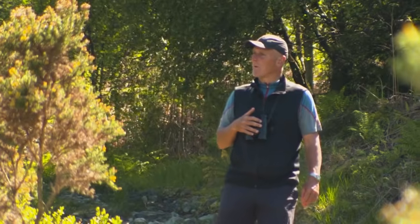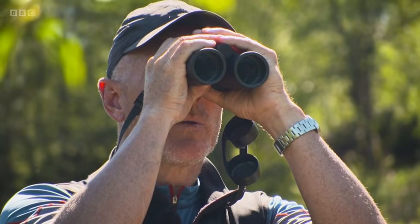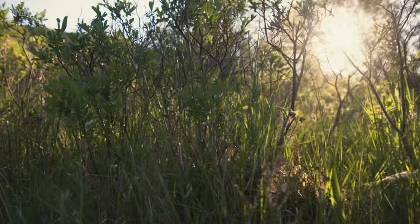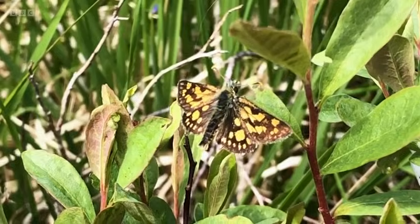Now, off I went. It was warm, it was beautiful, it was perfect weather for butterflies. Sheltered glade, I thought I'm going to find it straight away. So I looked, I scanned, I looked at every single plant, every single flower, every square centimetre of path, and I found absolutely nothing. So Chris, thankfully, went back the next day, and he not only found the butterfly, but he also filmed it for us too.